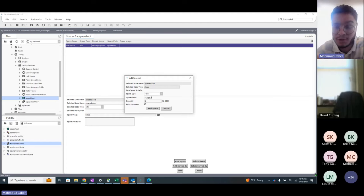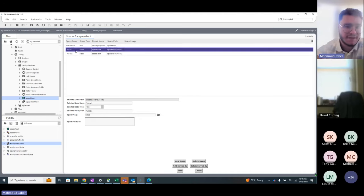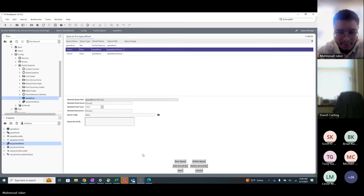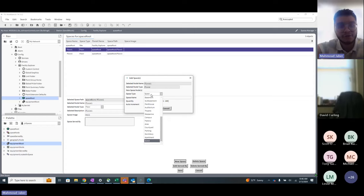I also know I have 2 floors and 2 air handlers, so I can use this auto increment function to create two floor space types for me. It adds the spaces. As you can see, floor one is created, and floor two is created. I'll click into floor one and add a new space. Let's just assume VAV101 and VAV102, which are served by air handler one, are serving floor one.